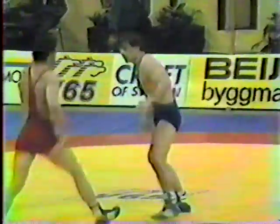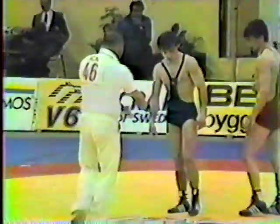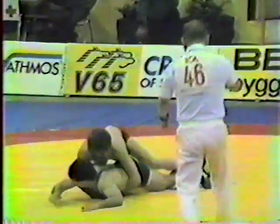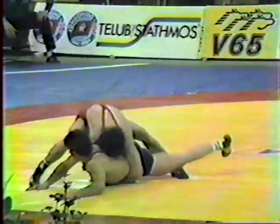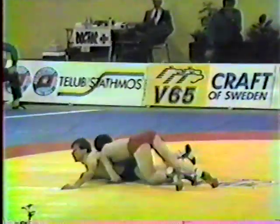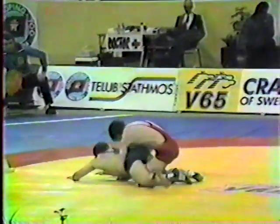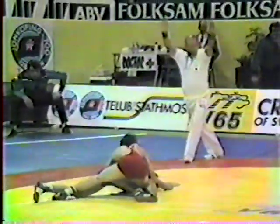They probably should caution red right now. For some reason they caution blue. Second time, yeah. Nice lift. He released his leg. Beautiful. I would say a 3 points move. 3 points. 8-2 score. The Bulgarian guy is real tough on the top. Real good on the top.